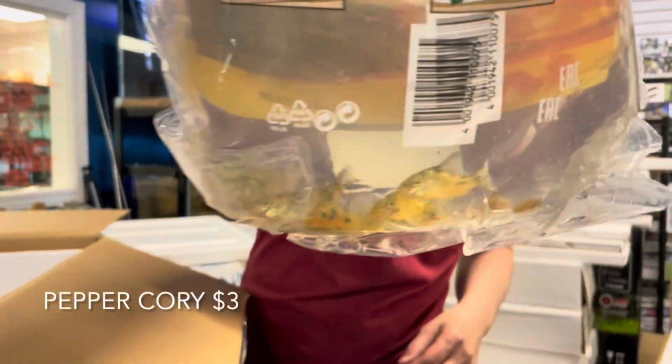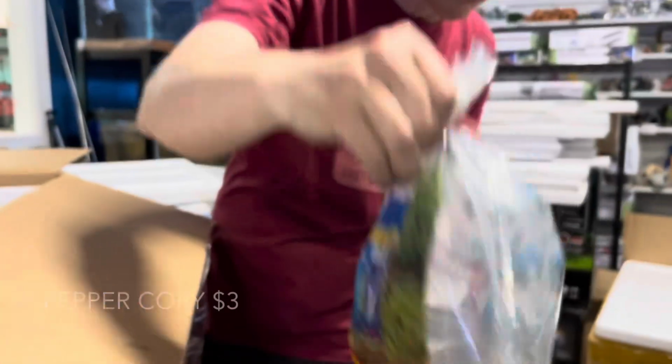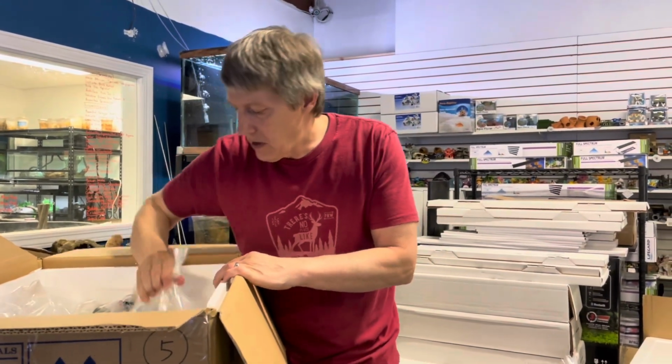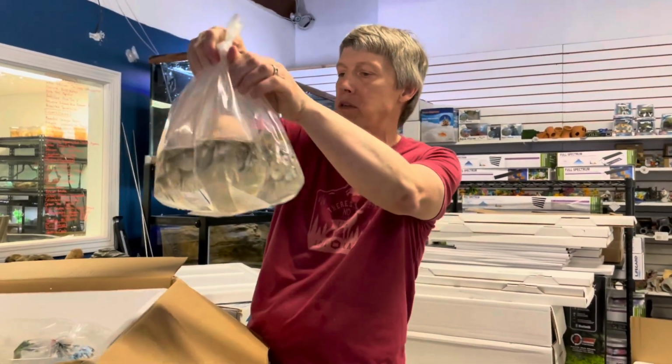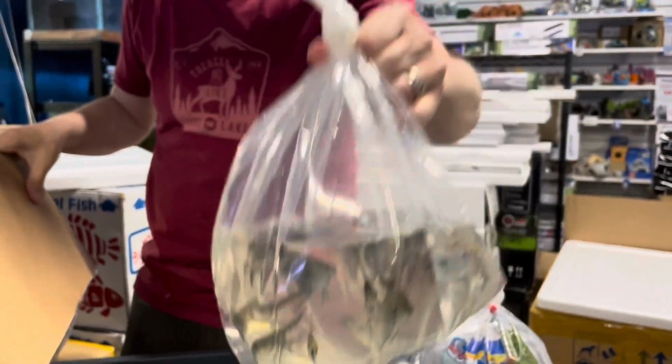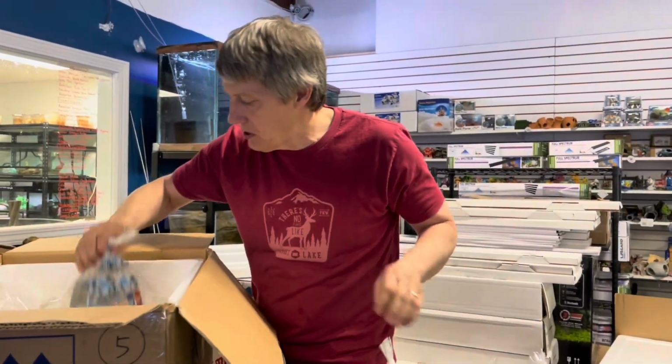More cories. These are the pepper cories, or Corydoras paleatus. A cooler water cory. Nice, inexpensive, common cory. A whole bunch of assorted angelfish, nice patterns in there. Good bunch of baby angelfish.